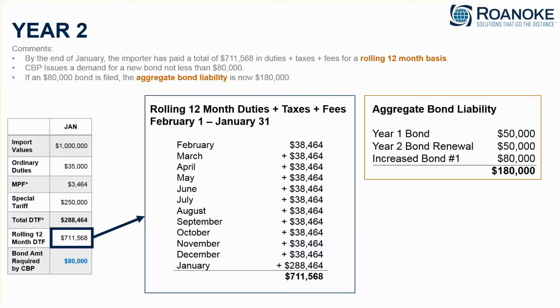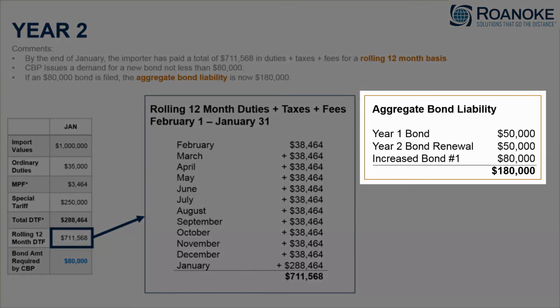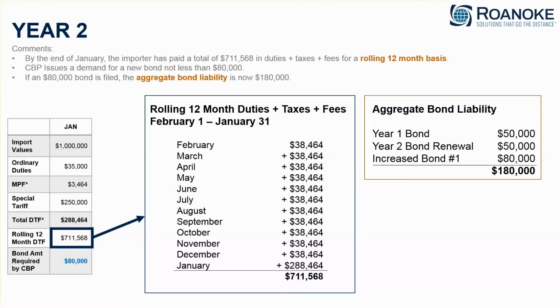We had year one of the bond amount, plus year two when the bond renewed, plus this new increased bond, which is $180,000. Why does that matter? The underwriters for this surety company that are writing this bond are looking at the financial stability of this importer to make sure that should a claim arise against any of these bonds that were filed, the importer is capable of resolving or paying for that claim.